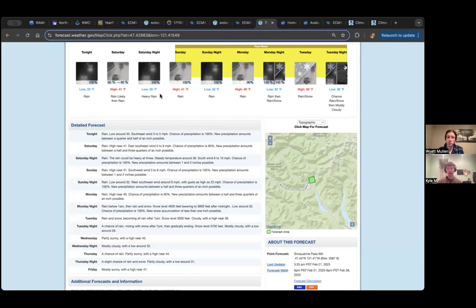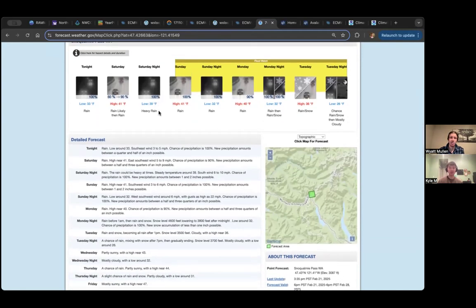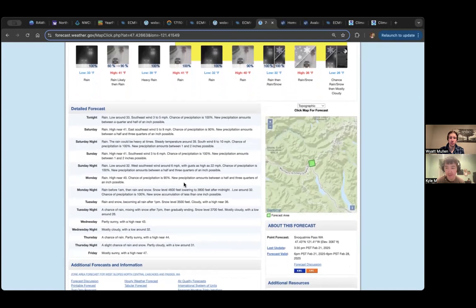So the forecast for the mountains in a lot of places is pretty bad this weekend. This is Snoqualmie Pass at 3K. You can see temperatures are going to be in the upper 30s to low 40s and just really a deluge of rain. I mean, 1 to 2 inches possible Saturday night alone. So it's not a good time to be out in the mountains.